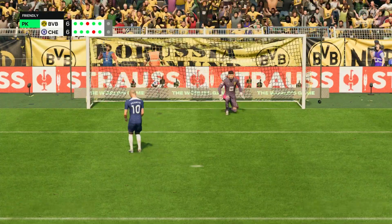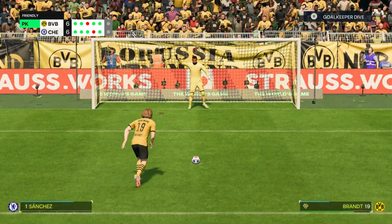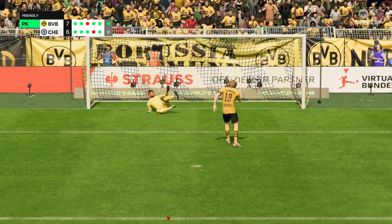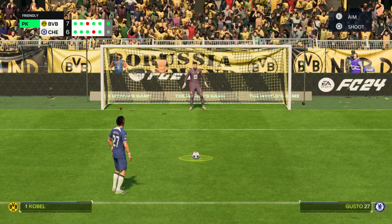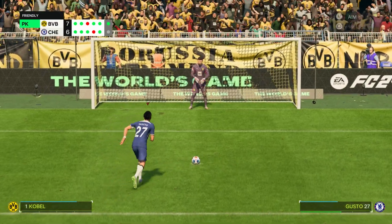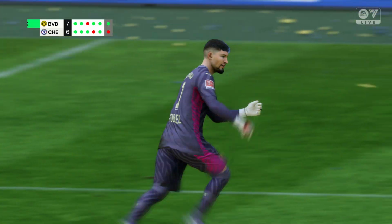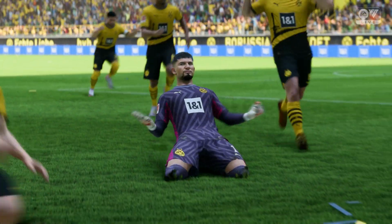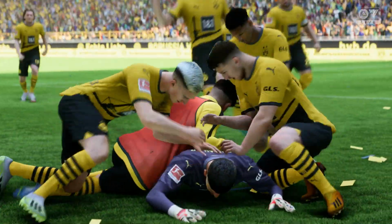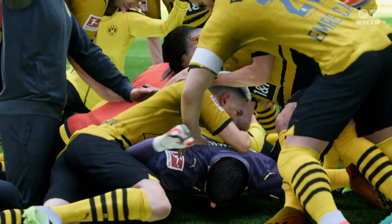And it's been put away. Good penalty. And it's saved! The keeper, the hero in the shootout. Well, so often it's a guessing game, but it's guess right here. It's a good stop, you have to say. They probably deserved it overall, just about edged it for me.